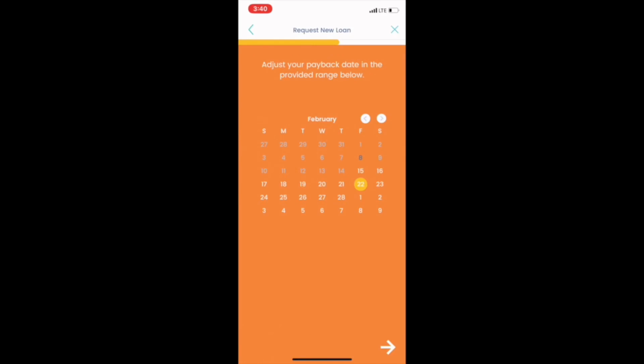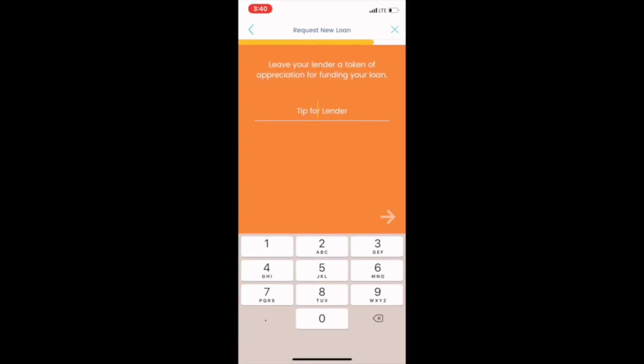So I'm going to pay back on the 22nd. And then it says, leave your lender a token of your appreciation for funding your loan. Like I told you, maximum tip is 10%. If I try to do $20, which is 20%, I cannot tip $20.